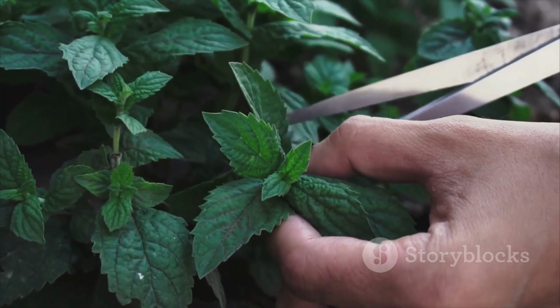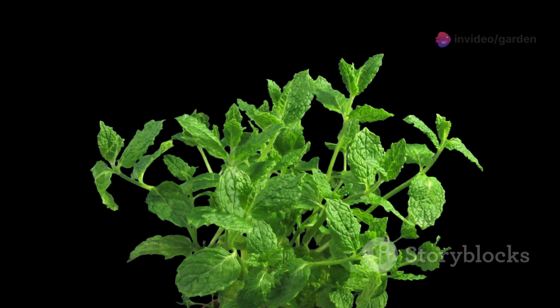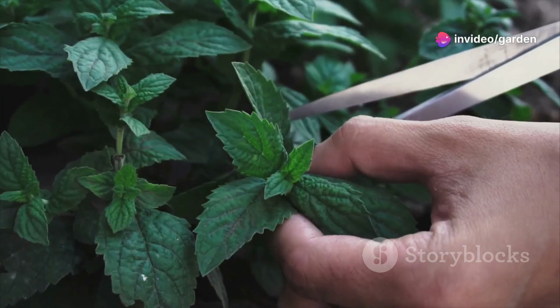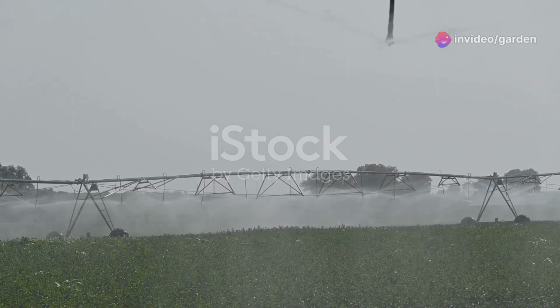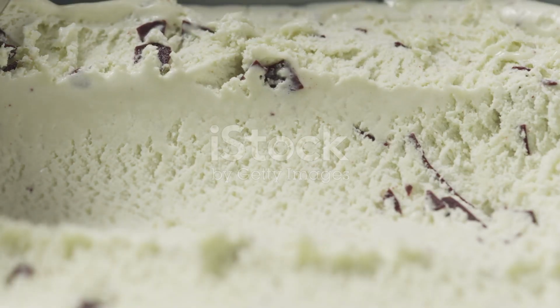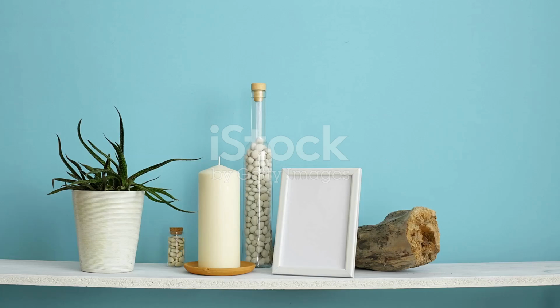Mint grows best from cuttings, but you can start from seeds too. Plant them about 2 inches apart if growing in a container. If using cuttings, just bury the stem nodes under the soil, and you'll see roots within days. Keep the soil consistently moist, but not soggy. Mint is sensitive to dryness, so water it whenever the top inch of soil feels dry.